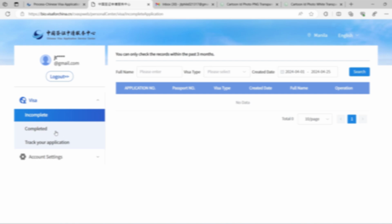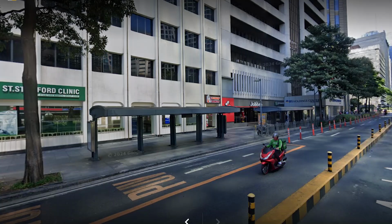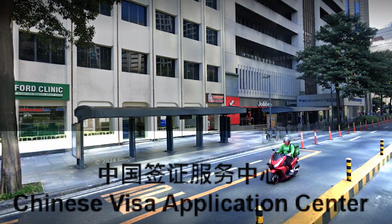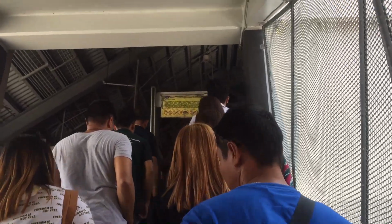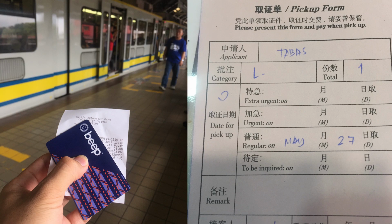But wait, when is your appointment? This is not like the US visa wherein you need to have a schedule or a specific date. Once you're done with this application, you printed the forms, then that's it. Visit the Visa Application Center at Noble Square. Again, it's at Noble Square. After a few days, get your passport with a Chinese visa.